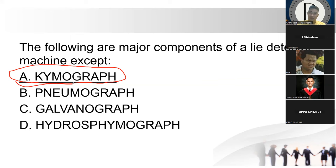wrong answer. Siya yung isasagot natin. Again, class, yung dalawang tamang sagot na nag-appear, yung first answer na tama, yun yung isagot ninyo. Kapag dalawa naman yung dalawang maling sagot na magkasunod, yung first to appear, that is your answer. Okay, that is chemograph. Kasi si Pneumo and Galvano, they are the major components.